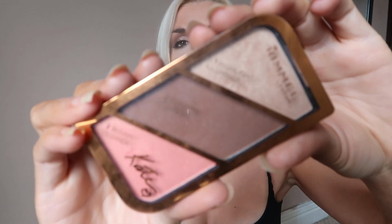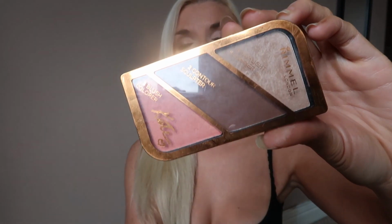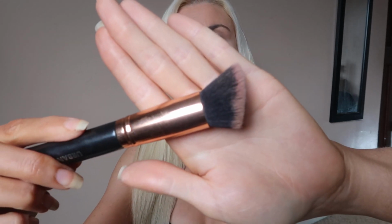So now I use contour and I've bought some new one because if you remember from my last makeup video, I bought some from, I think it was Freedom, and the contour was okay, it wasn't the best, but the highlight just didn't highlight whatsoever. So I've bought this one from Rimmel, and it's got the contour, the highlight, and also some blusher. It's the best one that I've used so far. So I add some contour with my contour brush, and this is an angled contour, number 162 from Urban Decay, and this is a really, really good brush to do your contour.